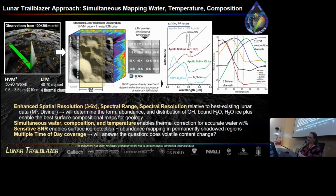Here's a visualization of a hyperspectral image cube, and then how we have this kind of like inset thermal cube that will be within the data, and then some examples of, especially in the 3 micron region, what types of data we can distinguish with the spatial and spectral resolution that we'll have. And then, of course, the 11 thermal channels that span the Christiansen feature region, where we can really characterize that absorption in great detail.